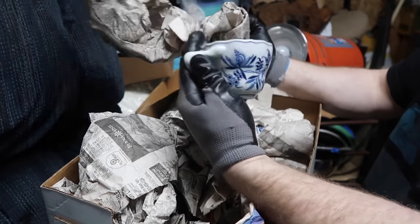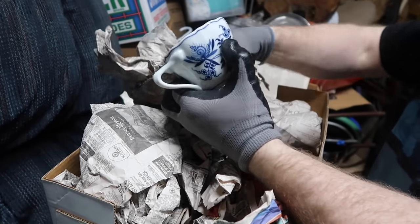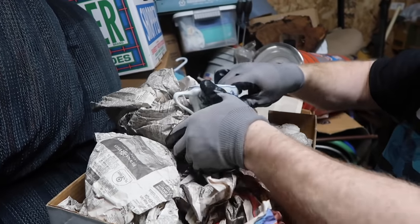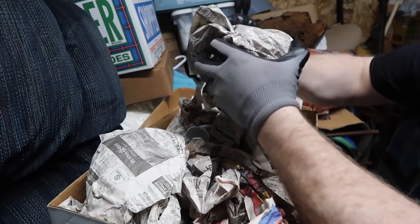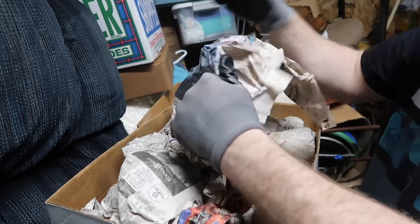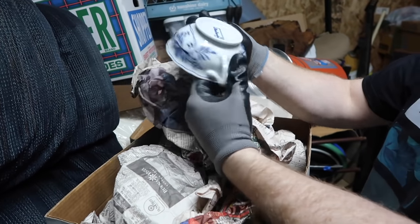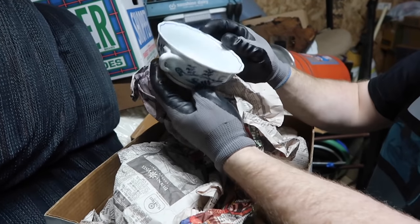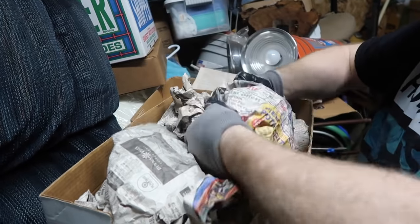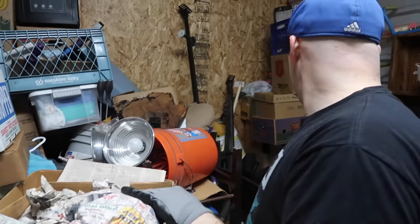Oh, here's another one. A little tea set. They're in really good condition. Yeah, it's the whole set, guys. Beautiful, huh? It's got two handles. Whole set in here. Alright. Let me clear some of this out and we shall continue.